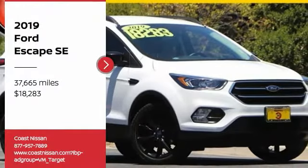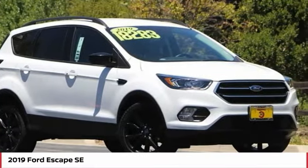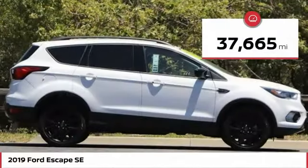Make a great choice today with the 2019 Escape. Gas engines flex, tow, sip, and go with Ford Escape, and is priced below $20,000. This vehicle has less than 40,000 miles.